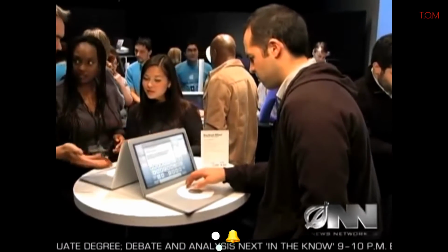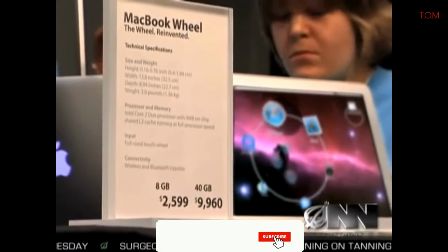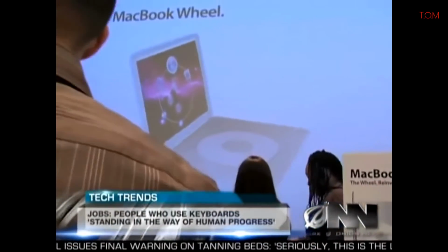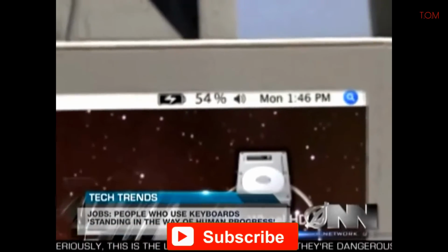I never really realized how much I hated keyboards until I saw this thing. I like how the email automatically says sent from a MacBook Wheel. That way people know you have one. With a price tag of just under $2,600 for the lowest end MacBook Wheel, it is an investment. But the super thin laptop features numerous innovations like the new ultra thin Hummingbird battery, which can power the MacBook Wheel for a full 19 minutes before needing to be recharged.